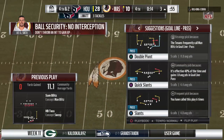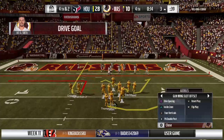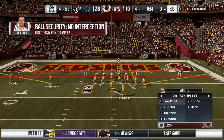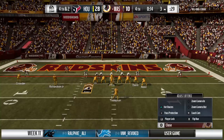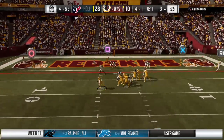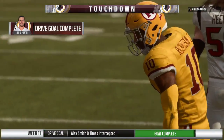And now before this 4th and 2 play comes to fruition, they're going to think about it and call a timeout, as they stop it with 14 seconds to go in the game. A field goal does you no good, so they're going to stay out there and go for it on 4th. Got to try it here. He's back to throw, forced out to his left. And this is taken in for a Redskins touchdown.